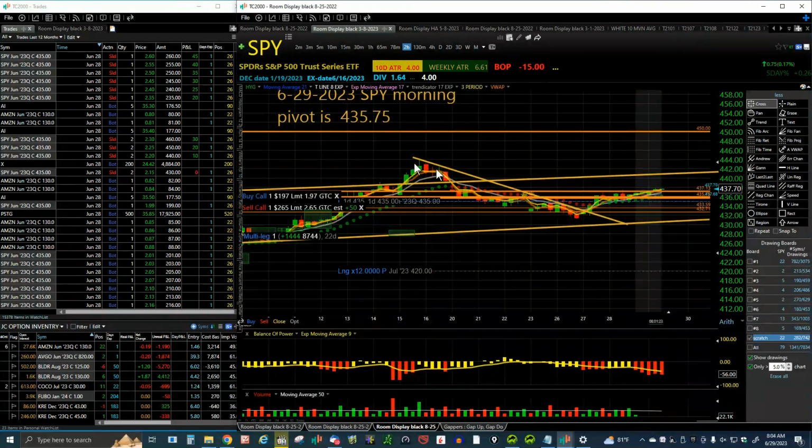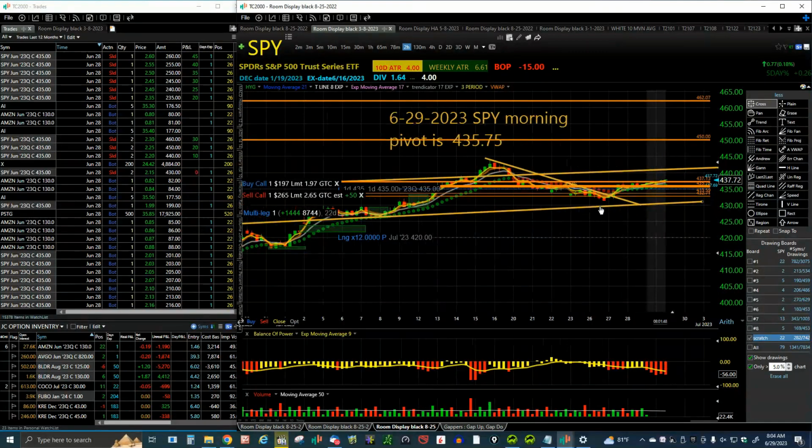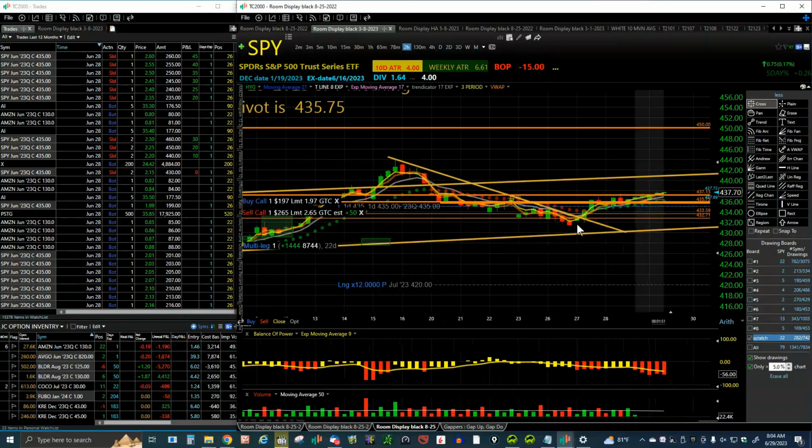This right here is the pullback. It was a 5 or 6 day, 1, 2, 3, 4, 5, 6. We had a 6-day pullback from the recent high. So this is a pullback opportunity, otherwise called the PBO. Price comes back and makes the higher low. From the higher low, the pressure is going to be on the bulls to produce the higher high.